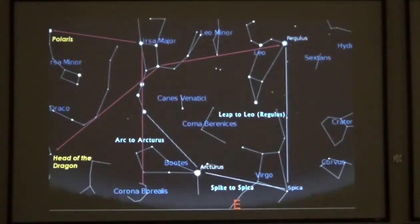Okay? And then of course Leo, you can also take these two stars here and project over, and that gets you to Regulus as well. So you can do either way. Is fine. I mean, Regulus is very prominent, and Leo is a very prominent constellation as well. What's nice in this region of the sky, I mentioned some galaxies.